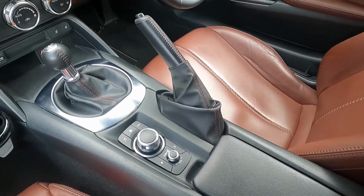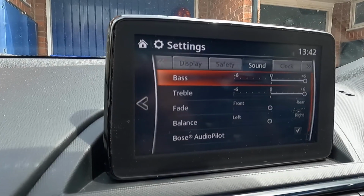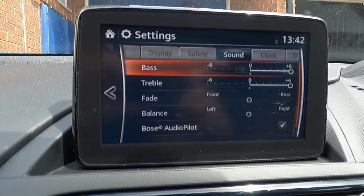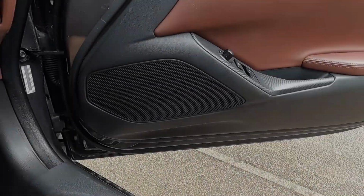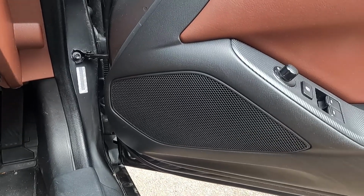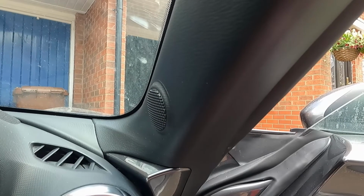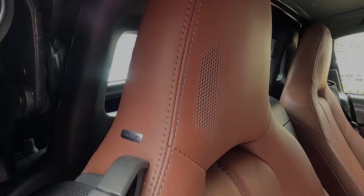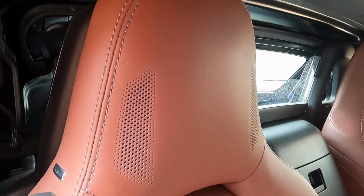The second thing I really like is the Bose sound system. Now, sound quality is important to me when buying a car as I listen to music quite often. A few other people who have reviewed the sound quality have said it's not the greatest, but I personally think it sounds amazing. There are 9 speakers in total, which is crazy considering how small the cabin is. The sound system also has Bose Audio Pilot, which automatically adjusts the EQ settings when the roof is up or down, so you can always hear your music.